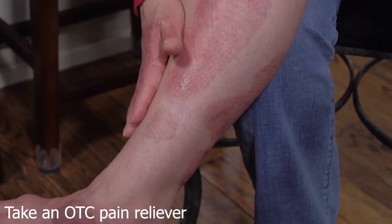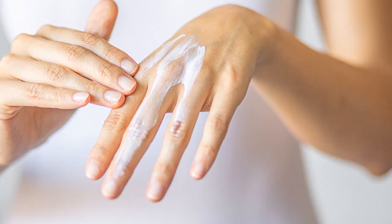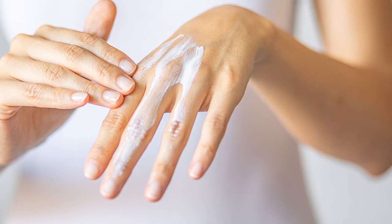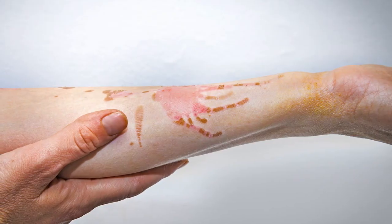Number 8. Take an OTC pain reliever. If you have pain, take an over-the-counter, known as OTC, pain reliever such as ibuprofen like Motrin, Advil, or naproxen. Be sure to read the label for the correct dosage.